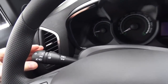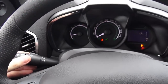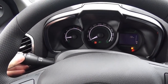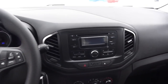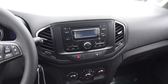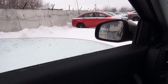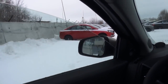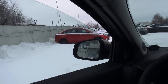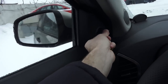Alright guys, let's check the headlights, rear fog light, high beam, solar surge lights, power windows. You need to hold to roll up and to roll down. Manual mirrors right there.